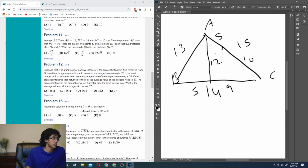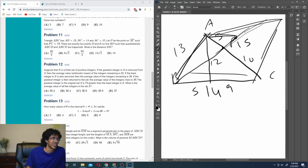So then there's a point P, and there are 2 points D and E such that A, B, C, D... Oh, it's on line B. Okay, so essentially this could be parallel to that, right? Or you could have AB parallel to whatever that is. Oh man, I hate drawing diagrams. Okay, pretend that was a very good diagram.